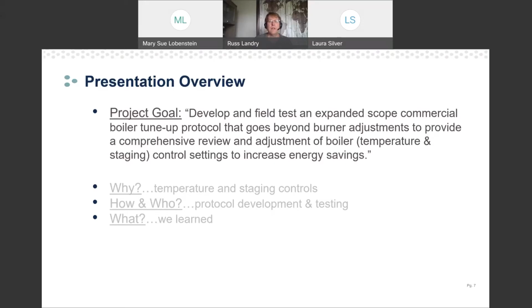Now that I've talked about what the project is in a nutshell, the rest of the presentation will dig deeper to answer the traditional questions of why, how, who, and what.